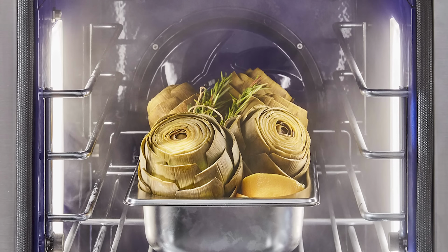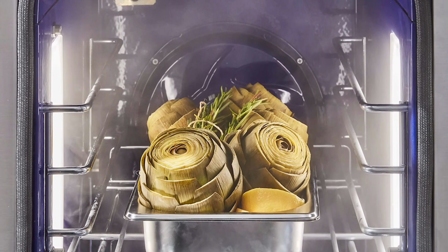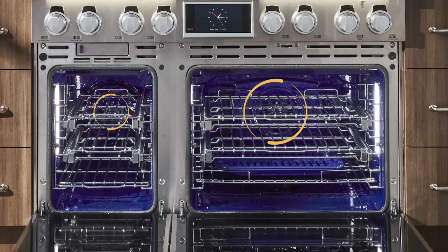The SKS Combi Steam Oven offers steam, convection, or a combination of both. Steam is the healthiest, most nutritious way to cook. In gas ovens, you have European convection, blowing from the back for more even heat. SKS and BlueStar are the only brands with pure convection in all gas models.